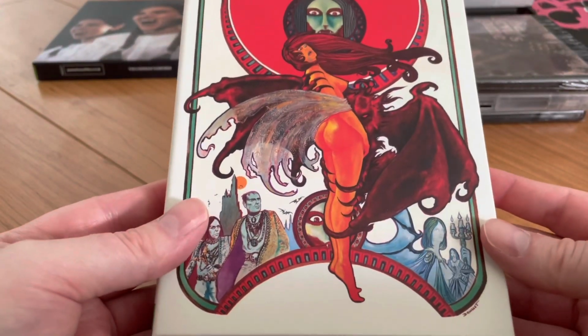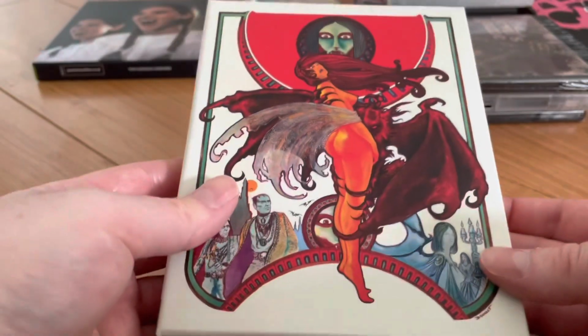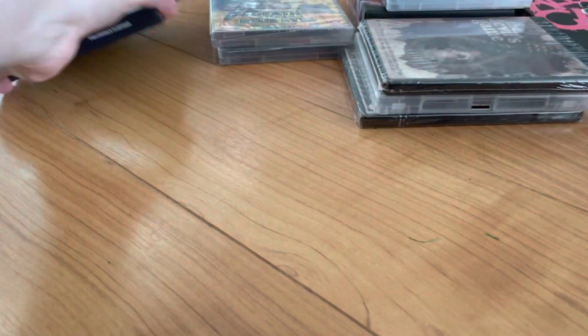Indicator release, numbered release, 4K. Yeah, really nice looking set. Not got around to watching it yet though. Probably try and do that today. That's Shiver of the Vampires.